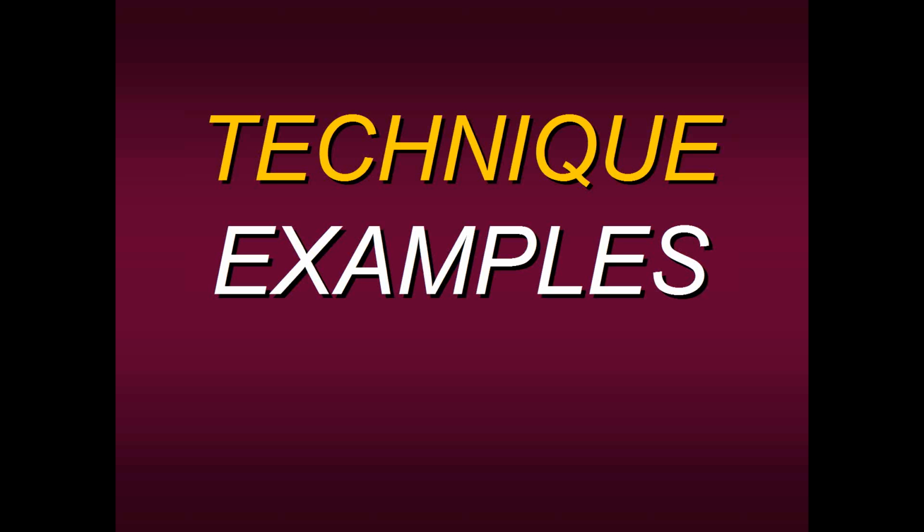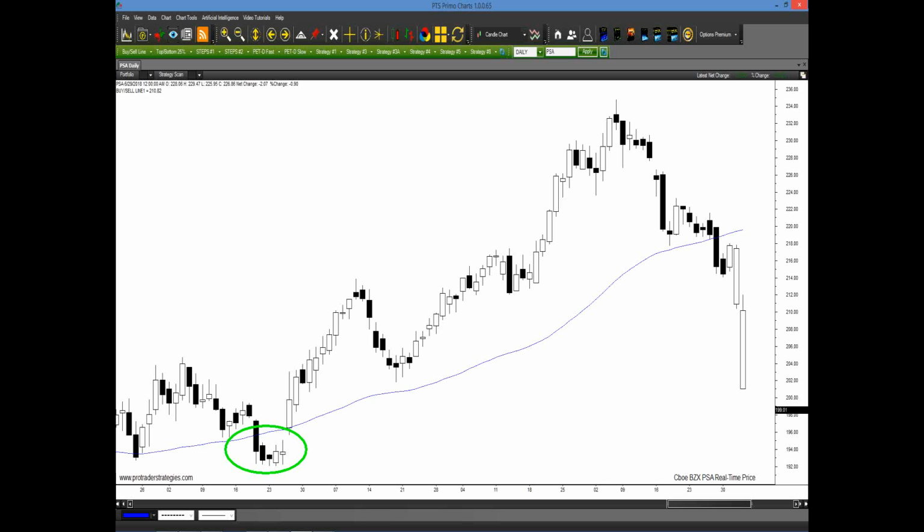I can give you different suggestions, but ultimately it's not to be used that way. It's just to be used as an early warning system, okay? So let's look at this older chart here in PSA. And remember, we're going to start off looking at older charts just for information, for educational purposes, and then I'll share with you some recent charts later on.